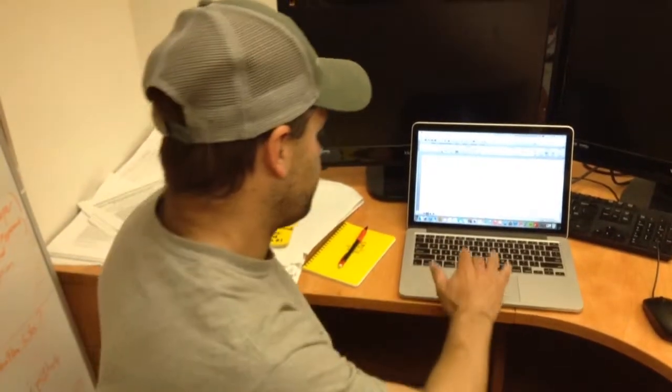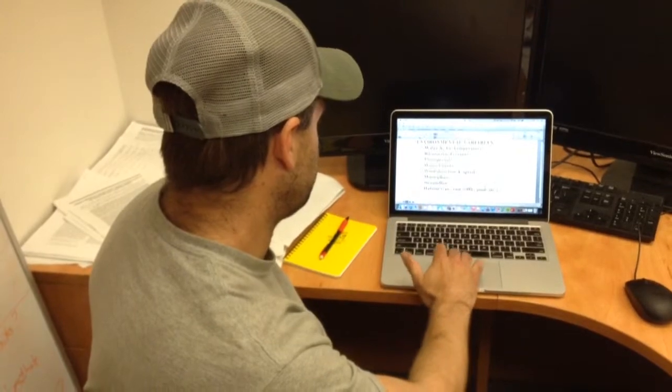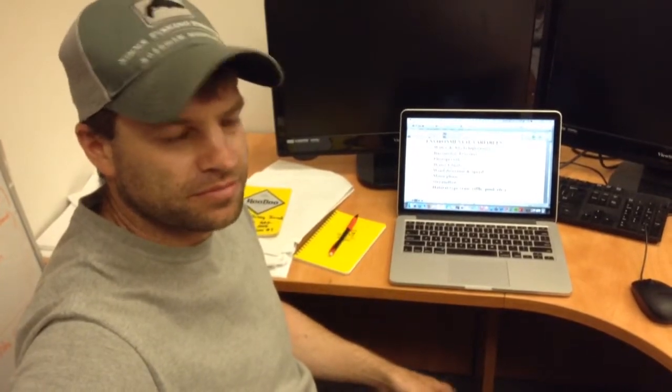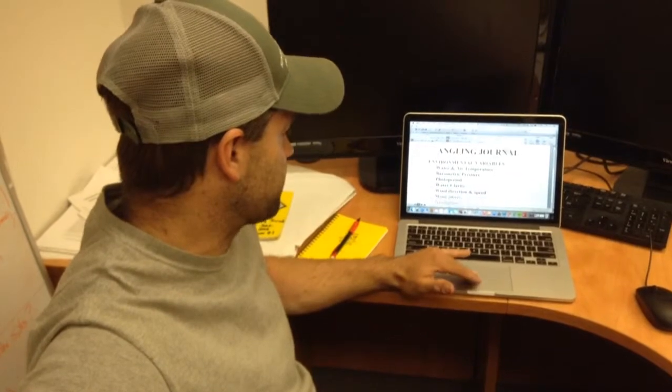This is exactly what us fisheries biologists and technicians use when we go out in the field. We have to record all this important environmental information so we can assess fish behavior and see how it looks in our results during the off season. So that's a basic rundown of what to include in an angling journal.